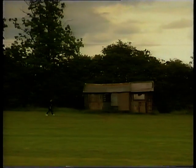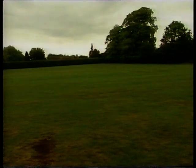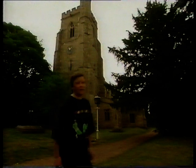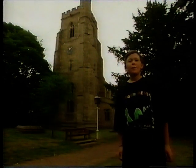Sometimes you can walk around the village for ages without seeing anybody. So where has everybody gone? This is Hundon Cricket Club. There's always somebody playing here in the summer, but where is everybody today? This is All Saints Church. It's in the centre of the village. I wonder if everybody's in there.